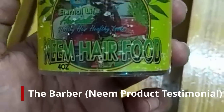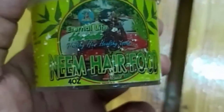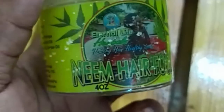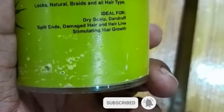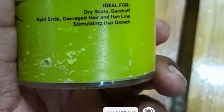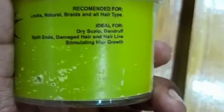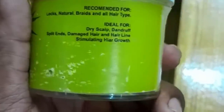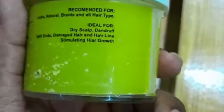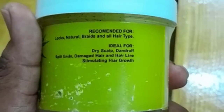All right, morning everybody. As you can see, I have this product called Neem Hair Food. Yeah, natural herbal oil for your hair, isn't it? And you know, these things are good for a dry scalp, dandruff, splitting, and damaged hair. It can stimulate hair growth, you know. So, I'm not gonna lie, I use this for the past 3 years, you know. And I tell you, it do wonders for me. Plus, my customers, the men them, isn't it?